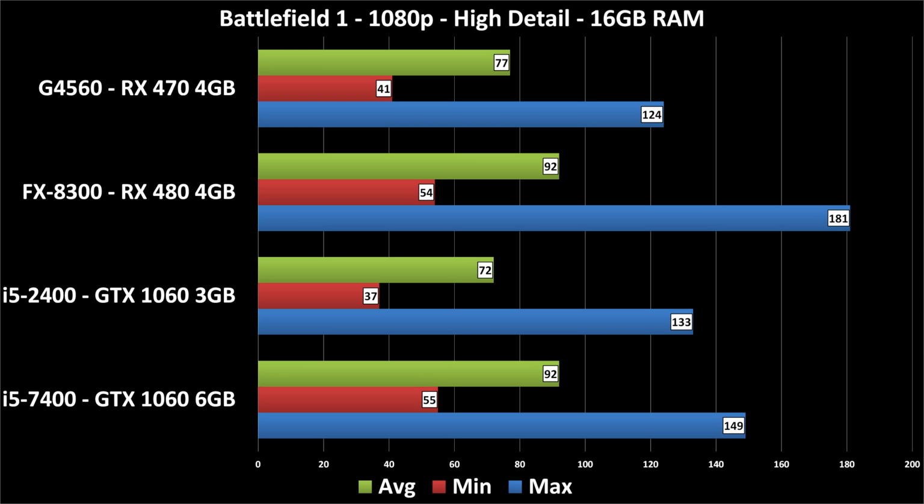The 6-year-old i5-2400 with only 4 cores and 4 threads and the lower instructions per clock cycle of that processor really held it back in various places. The G4560 is a much more efficient and faster chip, but it only has 2 cores, so anytime serious stuff was going on, it also was held back. The AMD FX-8300 with a minimum of 54 did wonderfully. In fact, look at the average frame rates.